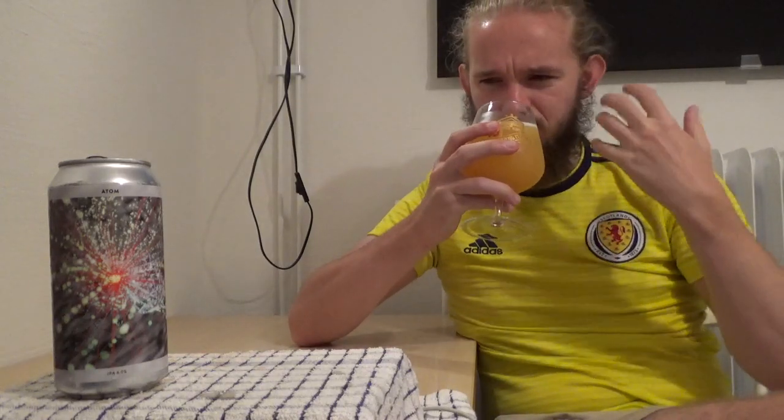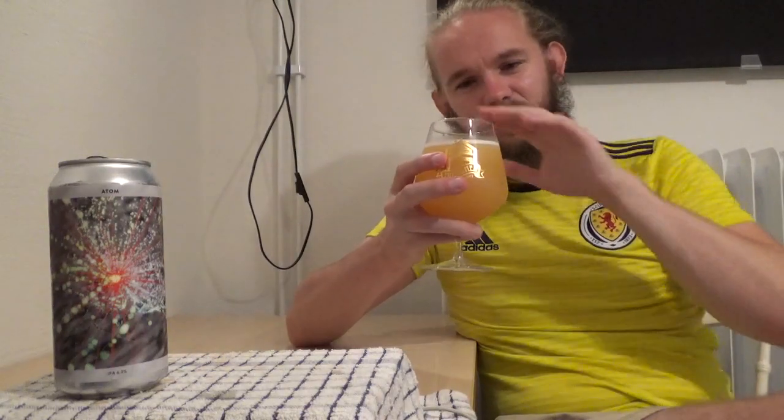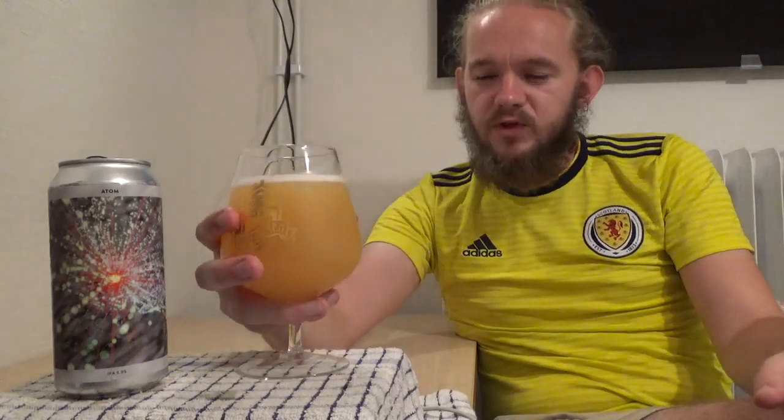But yeah, some nice red berries, white grapey notes, a little bit of a kind of gooseberry lychee note, which again is one of the complexities that you can get from Citra. There's a whole host of fruitiness going on in this one, and some of it is really subtle, so you do need to take a little bit of time and just focus on the fruity side of the beer actually.